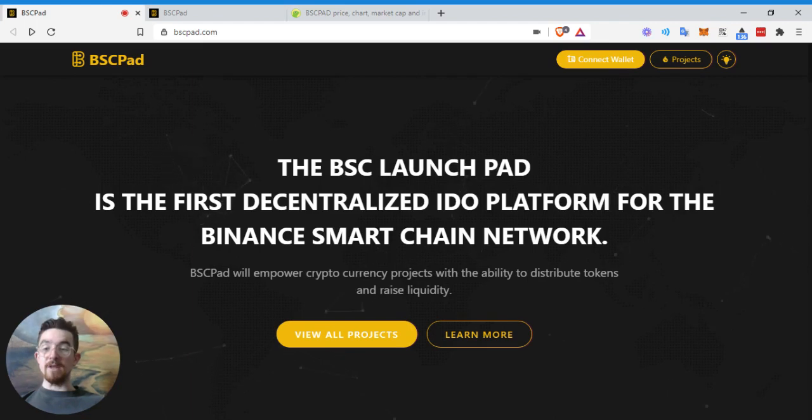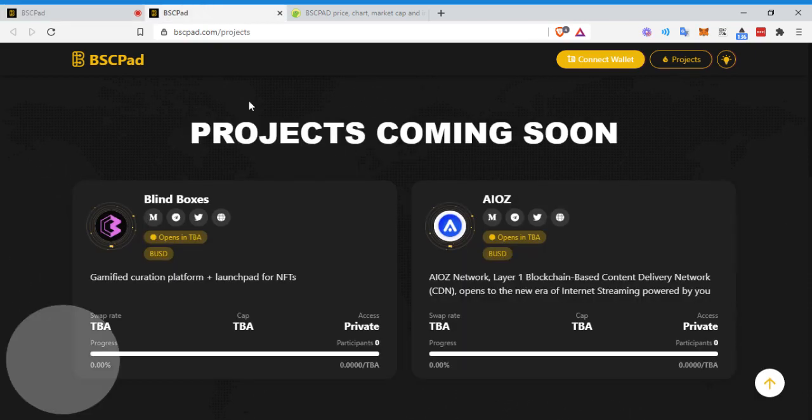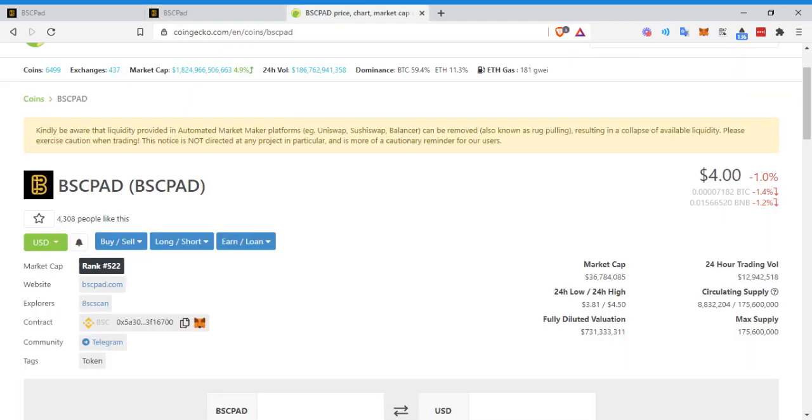Binance Smart Chain Launchpad. That is what we're covering in today's video. BSCPAD is the ticker symbol. I'll be going through their platform, then the upcoming projects and past projects, as well as at the very end, the actual BSCPAD token over on CoinGecko, right around $4 at the time I'm recording this.